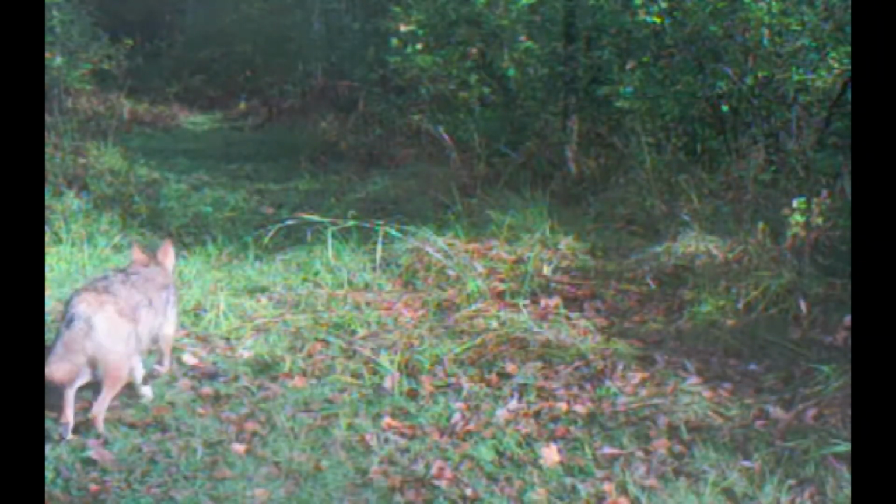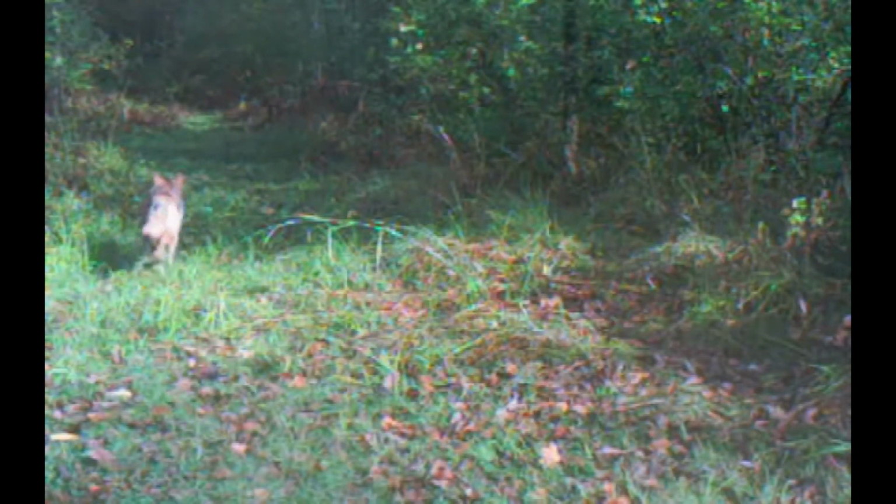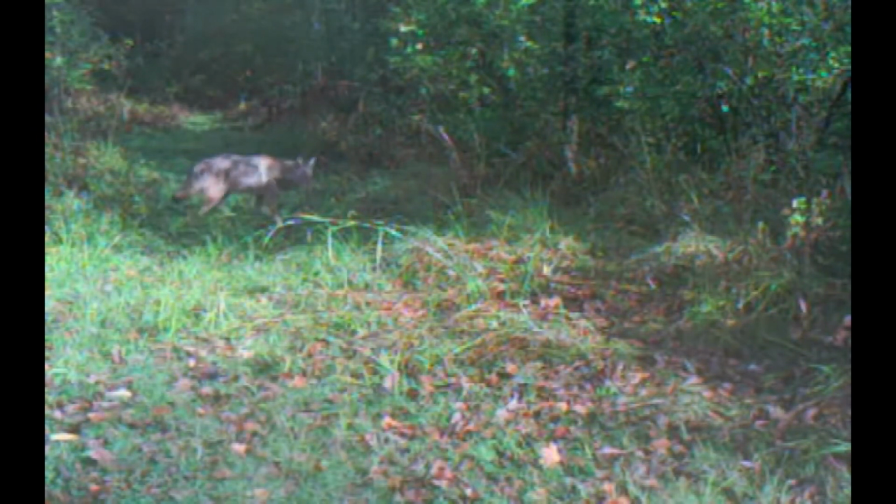But it's the way that coyotes communicate with each other, and they tend to spend time in family groups, and they communicate through howling and yipping. They also communicate through scent marking, and they mark their territories through those noises. So they're really just kind of talking back and forth to each other.